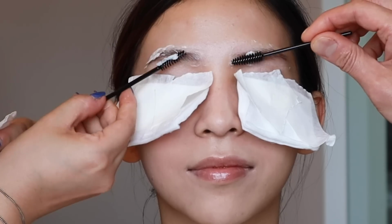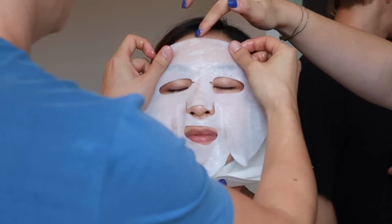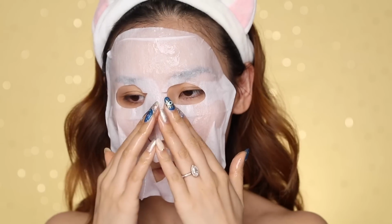In terms of the ingredients in this, it's supposed to purify your skin as well as help manage oil control. Now, ever since I got my makeover done by Park and Sun, if you haven't seen that video yet, go check it out. They used a sheet mask on me before the makeup application and it made such a big difference. So whenever I have time, I've been trying to do that as well. So I'm just going to pop that on.